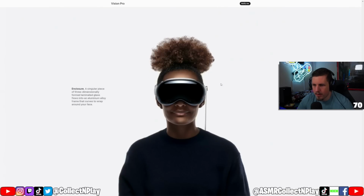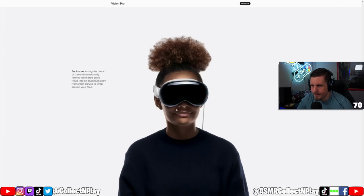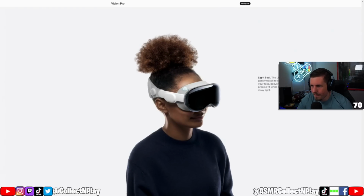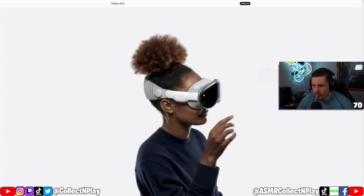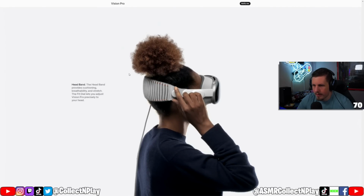Designed by Apple. Single piece of 3-dimensionally formed laminated glass flows into an aluminum... can't see it, but the light seal gently flexes to conform to your face, delivering a precise fit while blocking out stray light. So, yeah, they're talking about this right here. So there's no stray light that comes in. It's like a full thing of goggles.